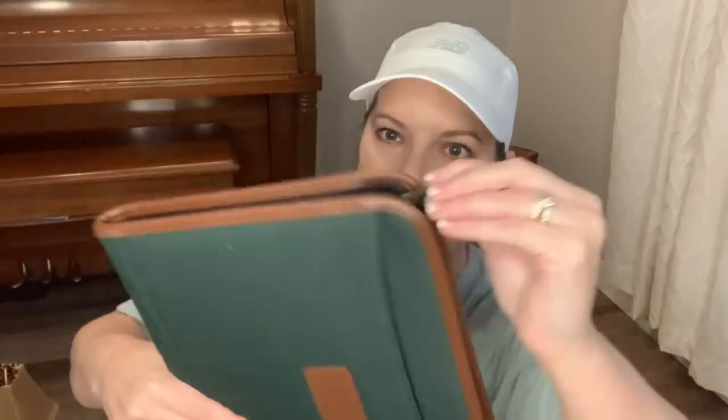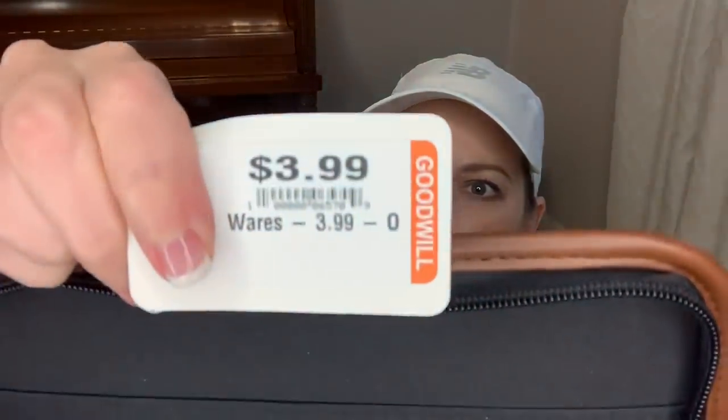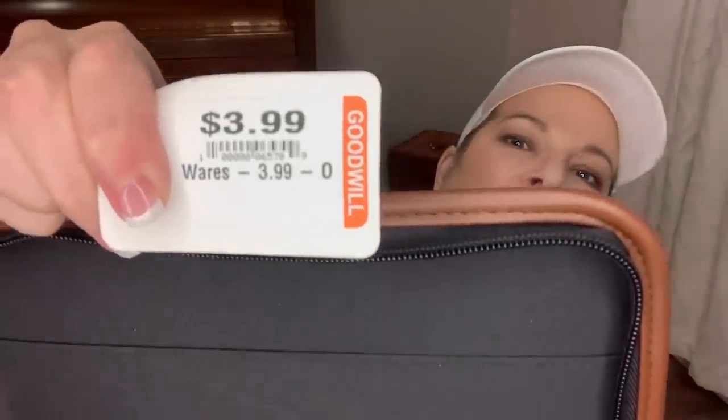So when I saw this, I thought this would be perfect for Father's Day. Y'all, he can get organized, and it zips, so he doesn't have to worry about anything falling out. He loves this hunter green looking color, so I'm hoping that he likes it. But I got him this for Father's Day. It doesn't even look like it's been used before. It was $3.99. Oh, I hear my puppy barking to get in. My husband's in there, he can let her in. But anyway, it's really, really nice.